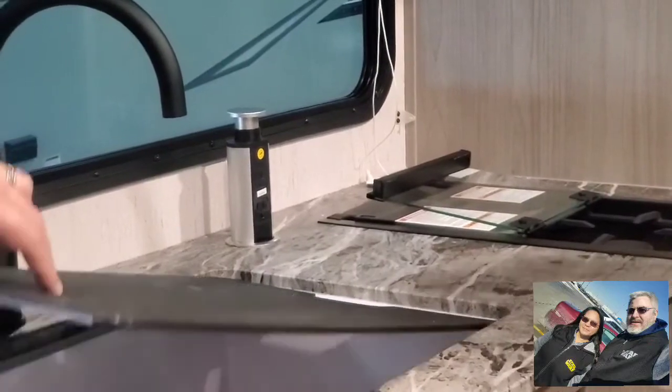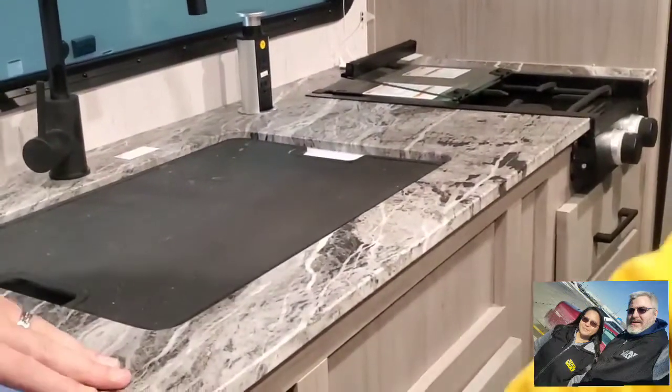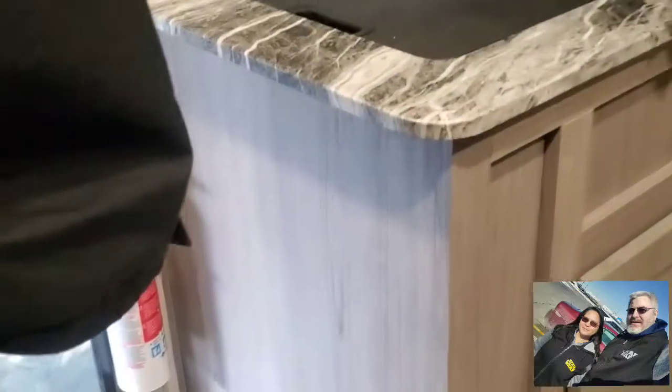This is just like a cutting board base. Cutting board cover for that, like the size of the tank. Sure there ain't nothing down there. Fire extinguisher. Nothing there. TV outlets back here.